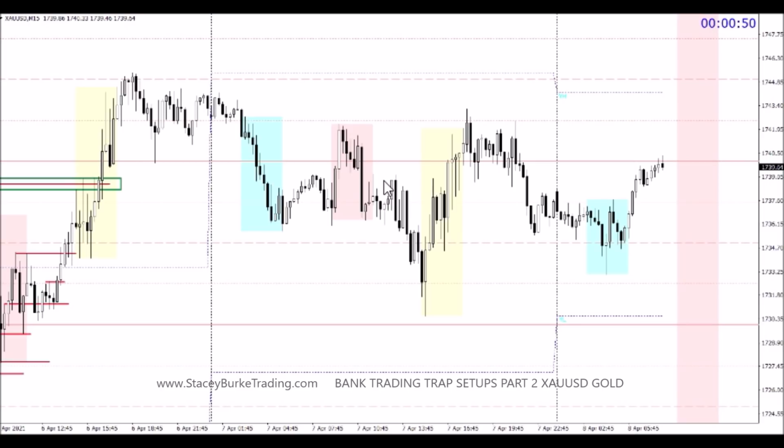So we see the same setup in the U.S. Open. 1 push, 2 pushes, and a 1, 2, 3. So we're at the low of the day heading into the U.S. session. And look who got stopped out: the guy who went long on the reversal the day before. But again, this is just as we're heading into the window.